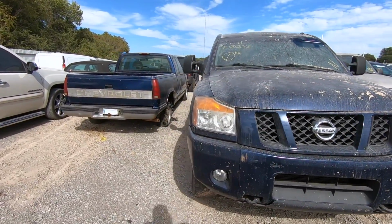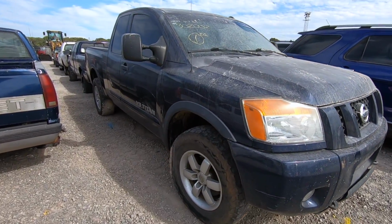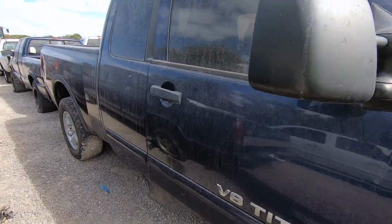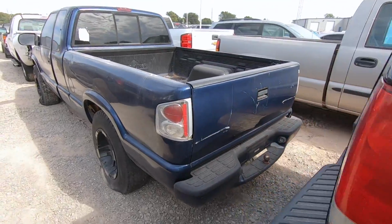2010 Nissan Titan. Man, she looks good from this side. Not so much on the other side, though. And this thing has an insane amount of miles, if I remember right. Well, I guess not for a Nissan.